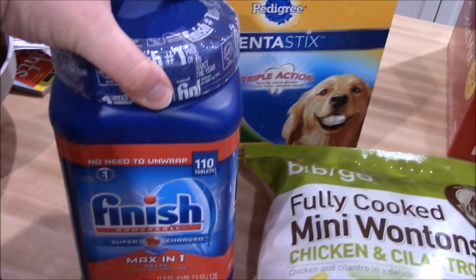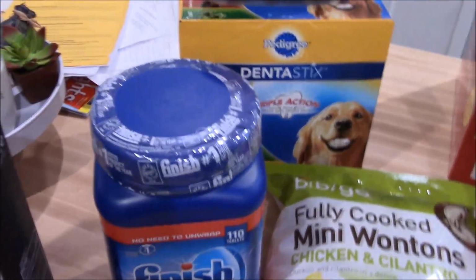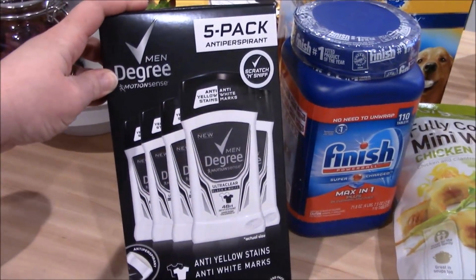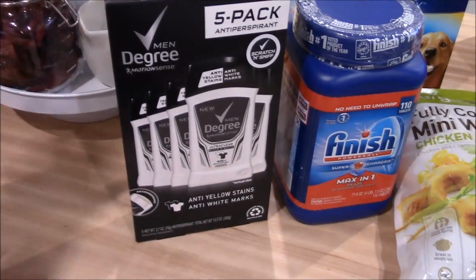I was almost out of dishwashing detergent, and I normally buy Cascade, but this Finish was on sale, so I got that for the dishwasher. Adam needed deodorant, and this was on sale. It's the Degree Men. It's a 5-pack, and it was $9 something, so I thought that was a really good price.